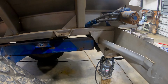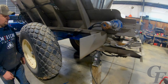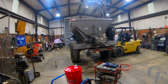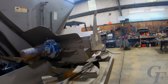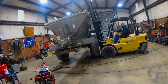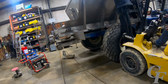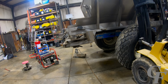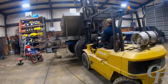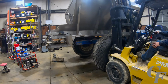All right, we'll jack the back end up, pull the truck forward just a little to where the frame will clear that. We should just be able to lift it on up now. All right, let's try it. Hold on, let me let this jack down. Hold up. Probably so. Try tilting it back a little. All right, come on up.